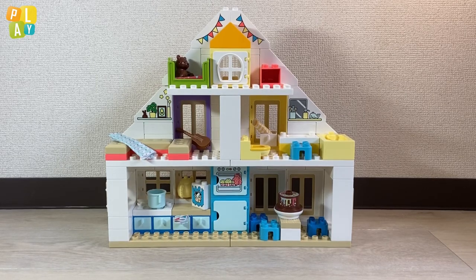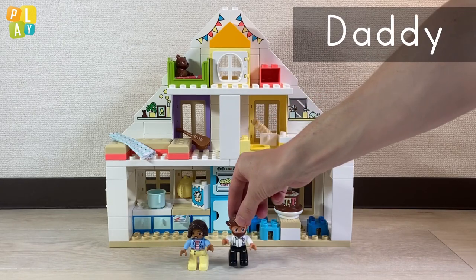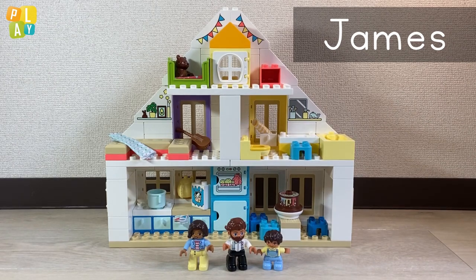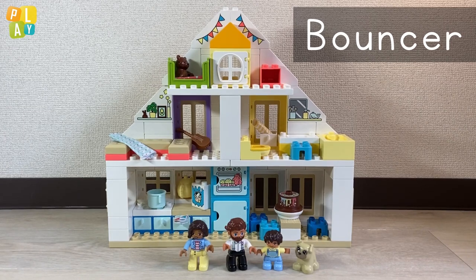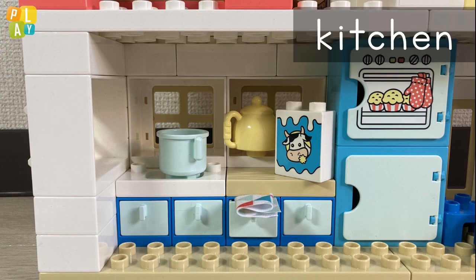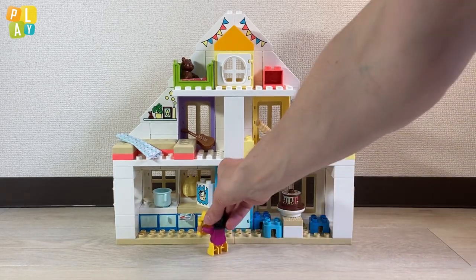Oh, hello. Here's the family. They live in this house. Mummy, Daddy, James, and their pet dog, Bouncer. Let's go look at where they live. Let's start in the kitchen. What can you see in the kitchen? Rosa is going to take some photos of the things we can find here.